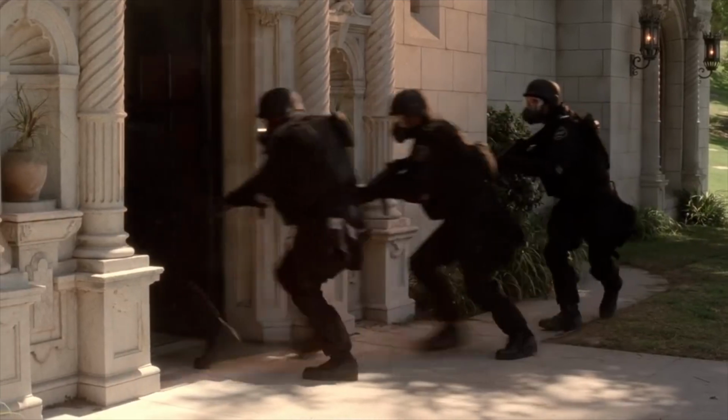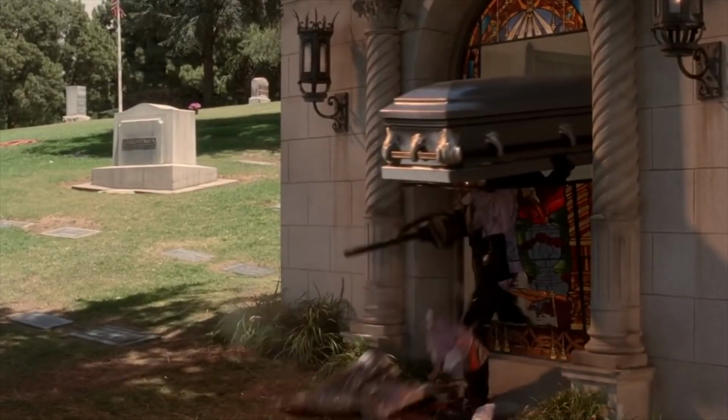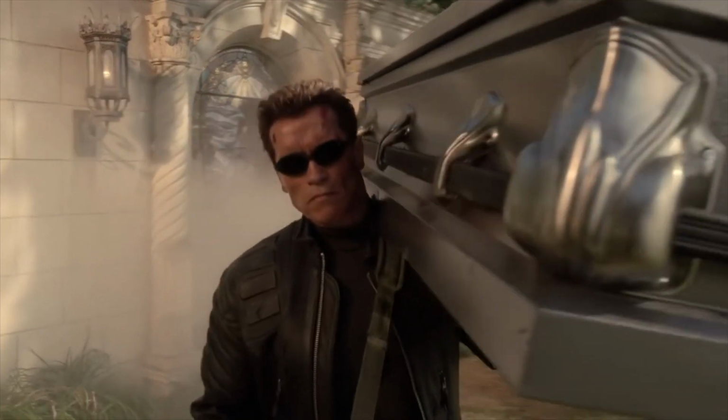So they did try to recreate the magic of this scene in Terminator 3 Rise of the Machines. This is where the T-850 is carrying John Connor inside the coffin and he fires at all the police officers with his machine gun.